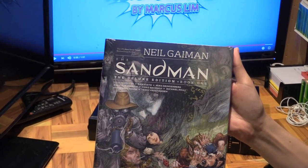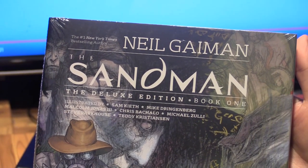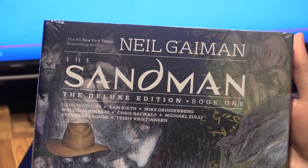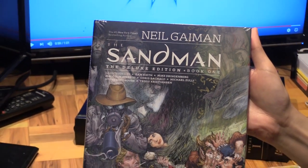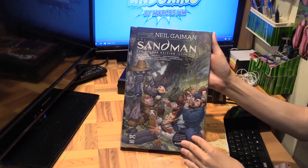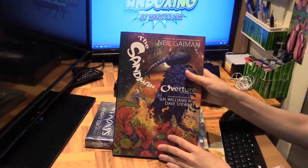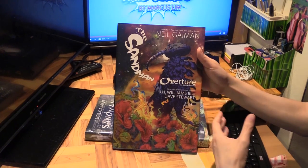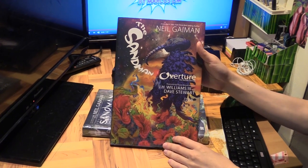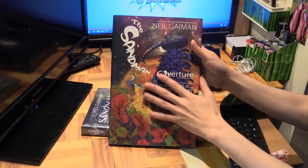So Sandman, of course, needs no introduction, the legendary series by Neil Gaiman, okay? But never really collected before in deluxe format, right? It's been reprinted so many times in so many different formats, but this is, I think, the first time it's come out in deluxe edition. There was a deluxe edition of the Sandman Overture, right? But this is not the original Sandman series. That was done by Neil Gaiman many years after the original series ended, right? And this is in deluxe format, as you can see.